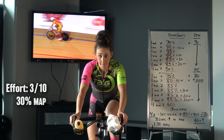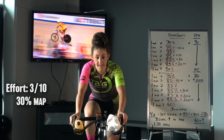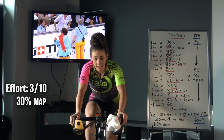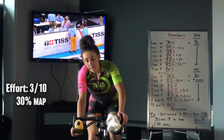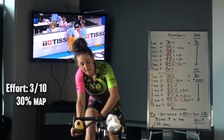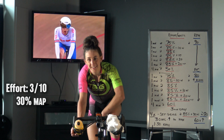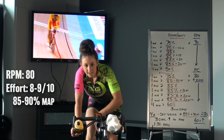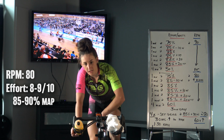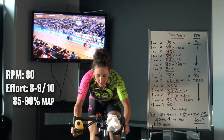Okay. So in a couple seconds here, we're going to start finding that starting place again. I know getting back up to that 85% plus 30 is probably one of the hardest parts of this effort at this point. But let's find it. 85% plus 30 watts, 80 RPM. Increase that gear, find that starting place. This is your last one. Make this count.